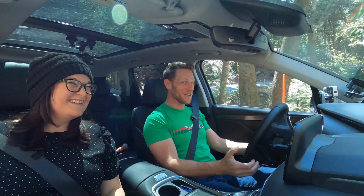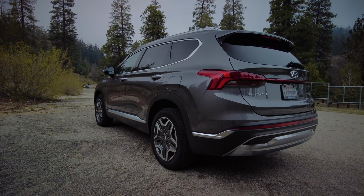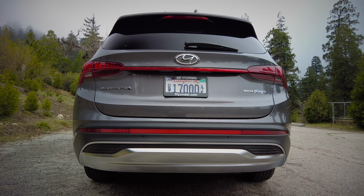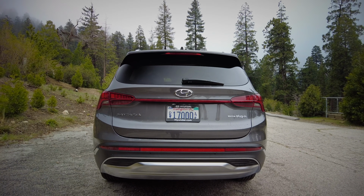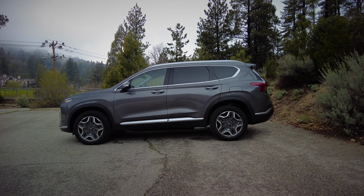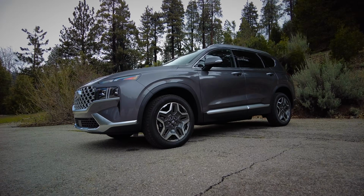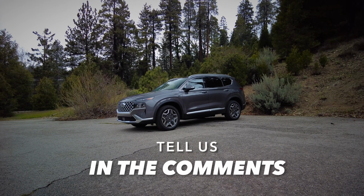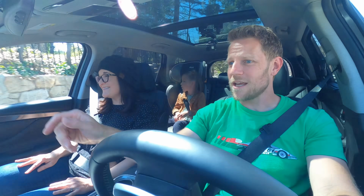No! You're welcome. I think overall the style of the Hyundai Santa Fe is handsome, but not outrageous. They could have been more outrageous. I think they've kind of walked that line, and certainly it's a more emotive design than many other mid-size two-row SUVs. Do you guys like the look of the Hyundai Santa Fe? If you do, if you don't, tell us in the comment section. Onward to In Motion.